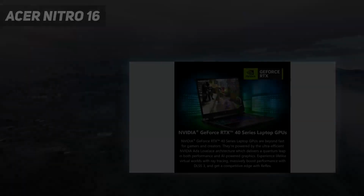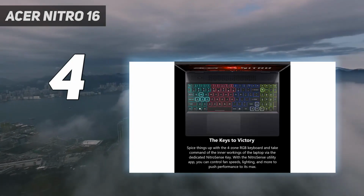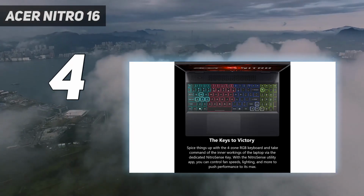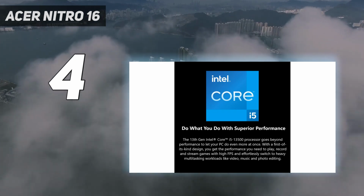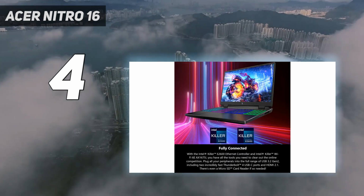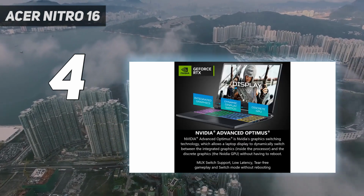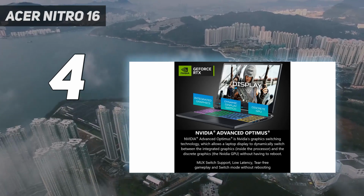Coming at number 4, Acer Nitro 16. The Acer Nitro line has often had a place on this list, mixing build quality, performance, and low pricing to create a reasonable product. The Nitro 16, replacing the old Nitro 5, delivers the entry-level power of an RTX 4050 and a Ryzen 5 7640HS, but with some niceties you can get for under $1,000.